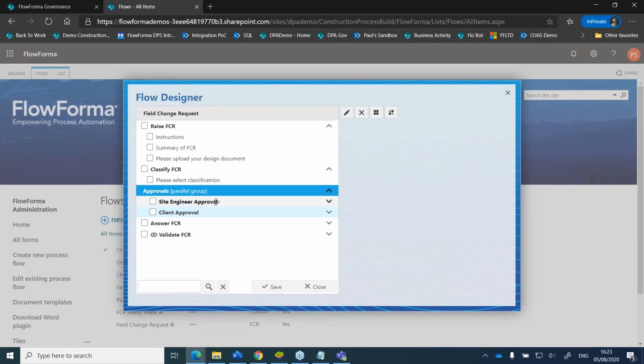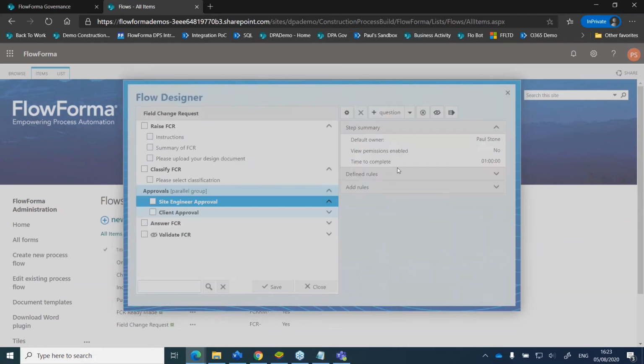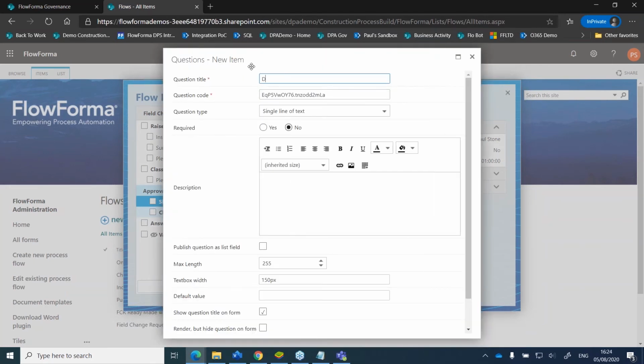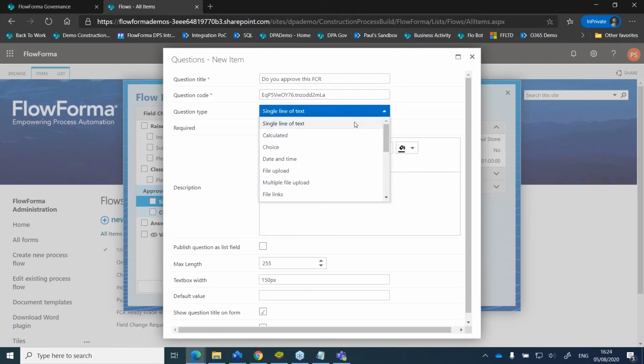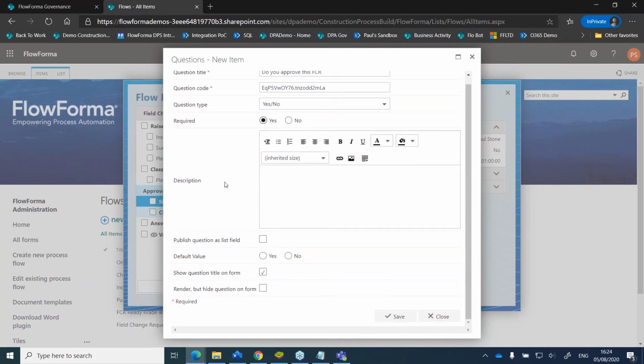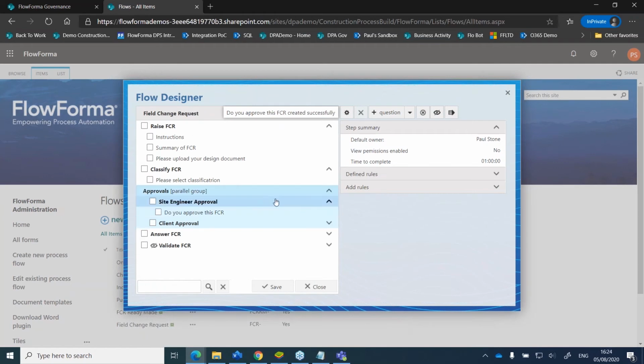Let's go into the approvals section here. So I've got two approvals, and I want to add in a question here for the site engineer. Do you approve the FCR, yes or no? I've got a question type for that. I'm going to make it mandatory. They've got to select one or the other. I could put in some help text, but I can always come back to that later on and edit it.